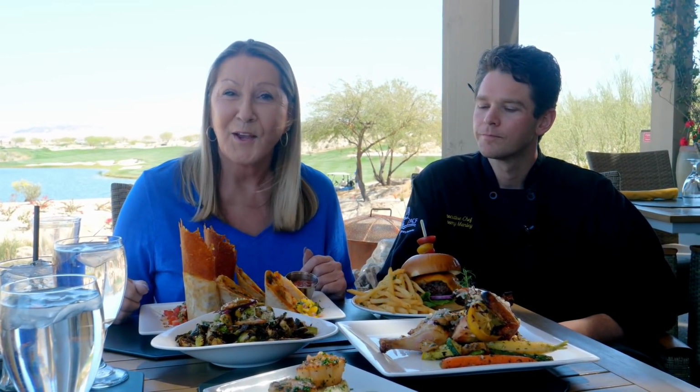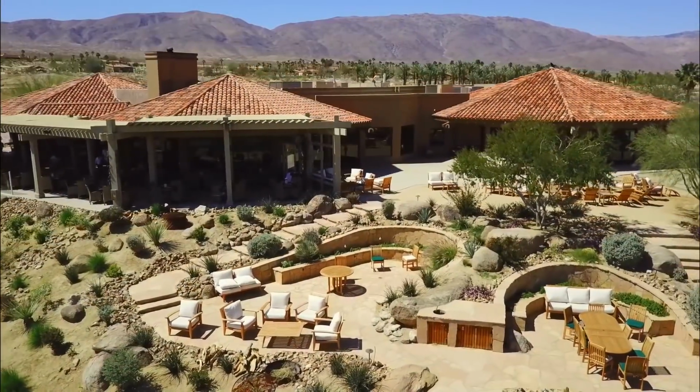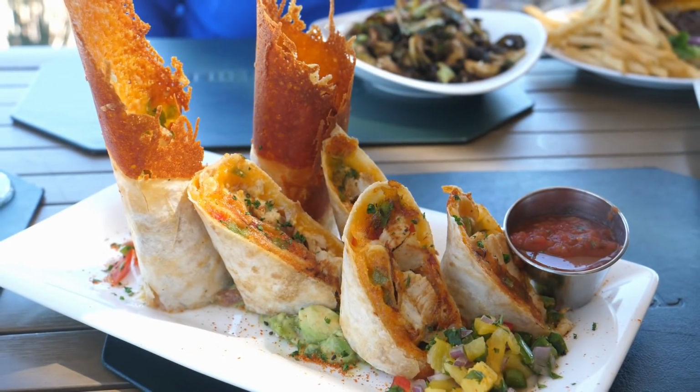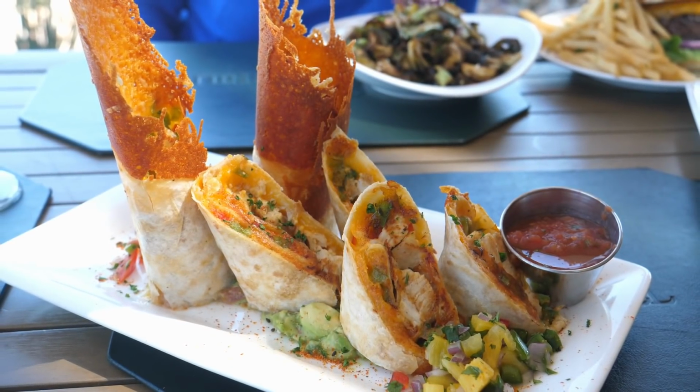It's now time for cameraman Steve and I to have some lunch. So we're up here at Rams Hill Golf Club. Magnificent views, spectacular food. But first, we would like Executive Chef Jeremy Manley to describe these incredible dishes in front of us. Closest to you, this is our twist on a chicken quesadilla.